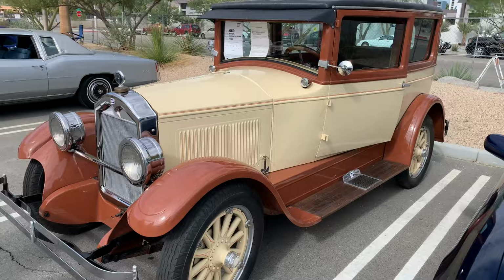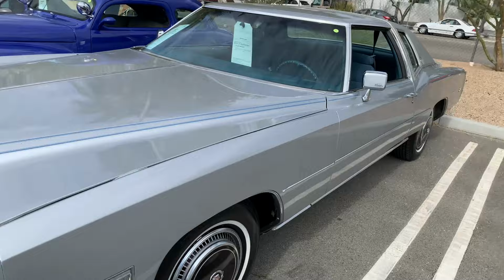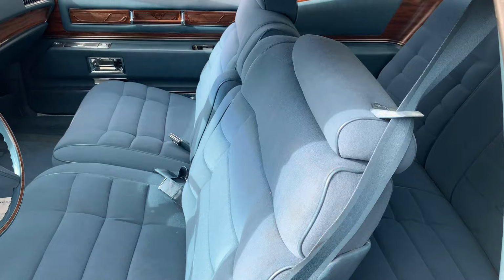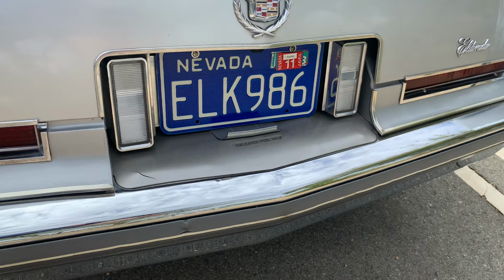Are you into big malaise era Cadillacs? Well, here's one for you. This is a 1976 Eldorado coupe. It's a really, really nice car. Velour interior. This one looks like it came out of Nevada. It's even got the original, old style Nevada plates. This one was last registered in 1997.